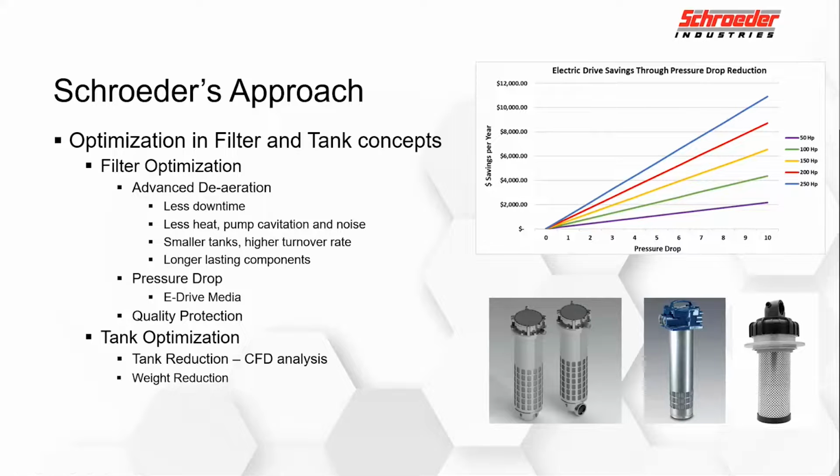The electric drives, like we talked before, the more you can increase the efficiency and decrease pressure drop, the less energy you're going to burn. And if you're looking at a 50 horsepower, 100 horsepower application, it doesn't take a whole lot of pressure drop through a system to really eat through some dollars in a given year of electric. And this was running obviously continuously, but it's just one of those things.